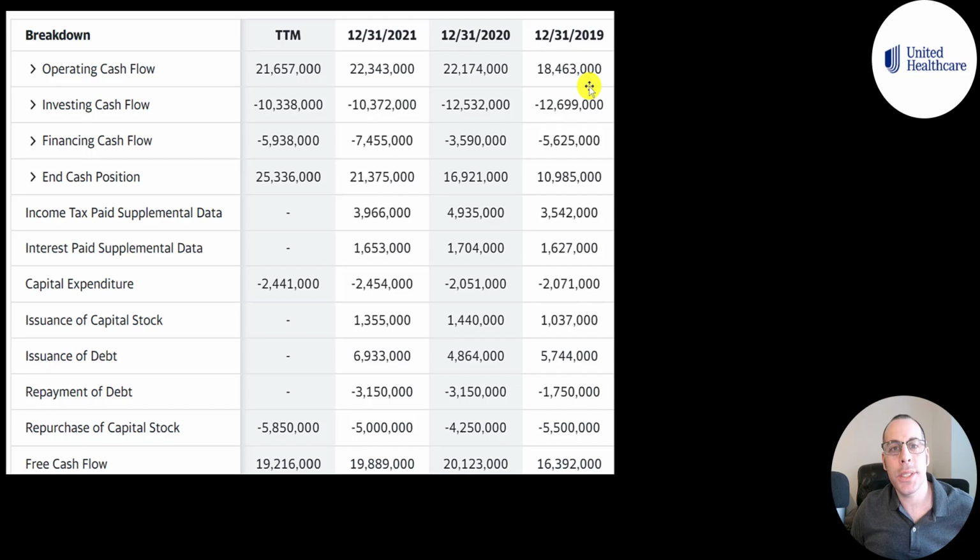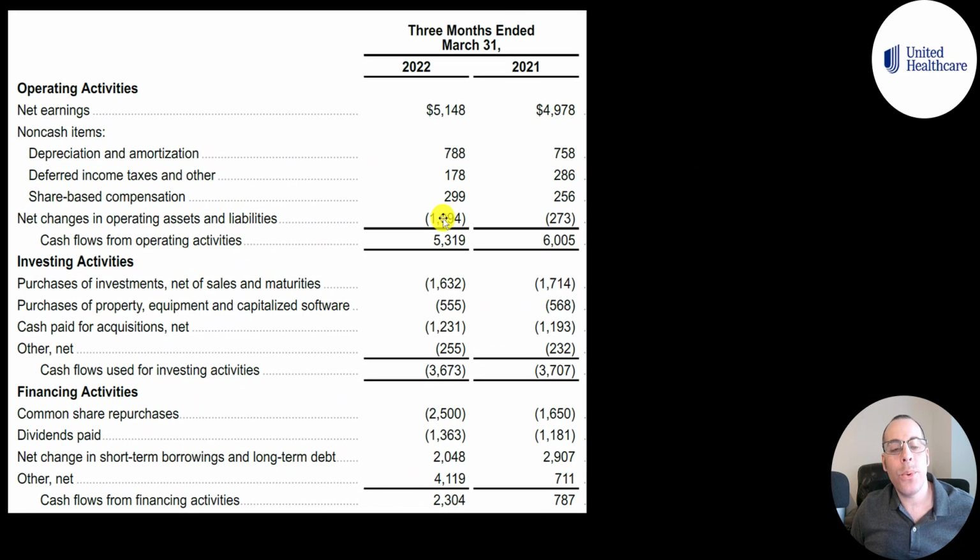That's where acquisitions go. In the first quarter of 2022, they generated $5.3 billion of cash flow. Their net earnings was $5.1 billion. We add back depreciation and amortization, stock-based compensation, and we adjust for changes in working capital. In their investing section, they acquired $1.6 billion of investments. They spent $555 million in CapEx, and they spent $1.2 billion on acquisitions. Same thing last year in the first quarter, $1.2 billion in acquisitions.